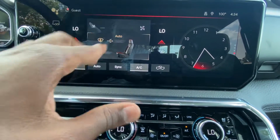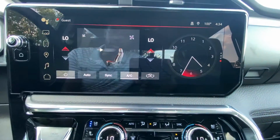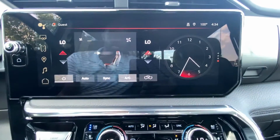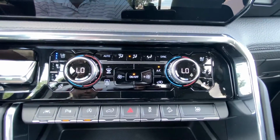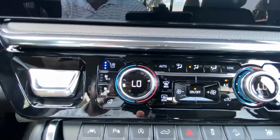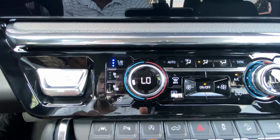So you just have to use the fans to adjust that, and then you can also just change your direction there in terms of where the air is coming from. And everything can be toggled, turned on and off from the screen. And then again, you have those buttons down here, but you also get your 3-stage heated cooled seats. And for the driver's side, you also have that heated steering wheel toggle right there.